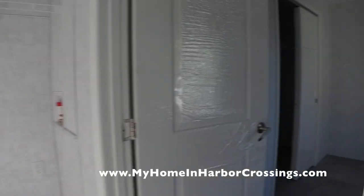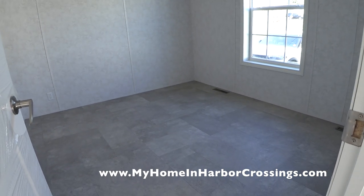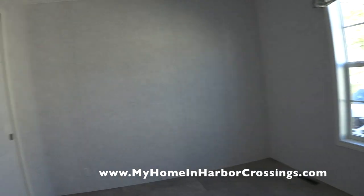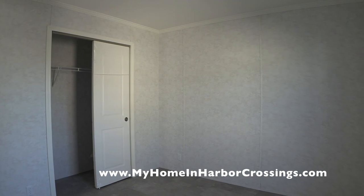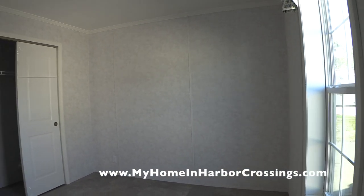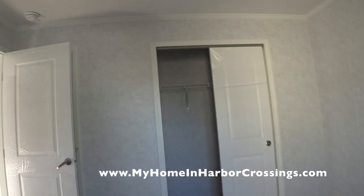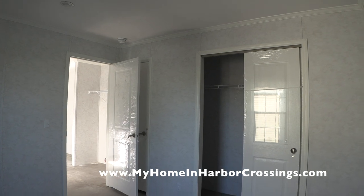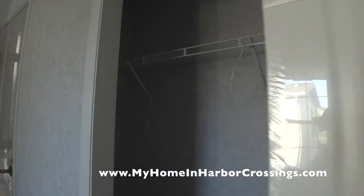Another view of the laundry area. And now we'll look at the first bedroom. Got LED lights in the ceiling throughout. When the house first arrives, the closet doors are also strapped to keep them from rattling during transportation. There's a metal wire rack for your closet.